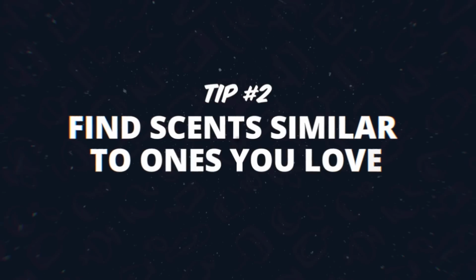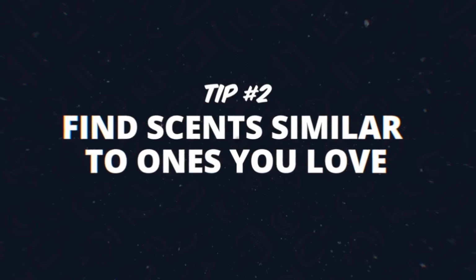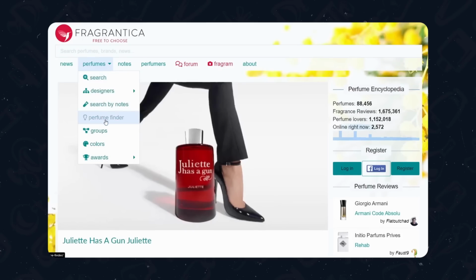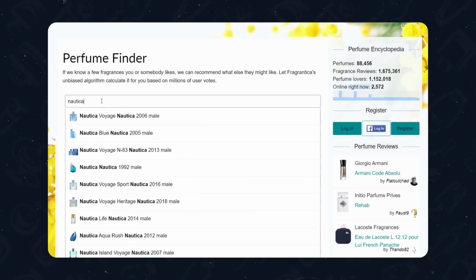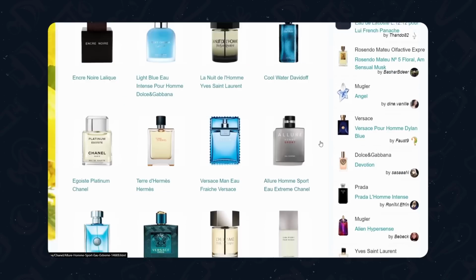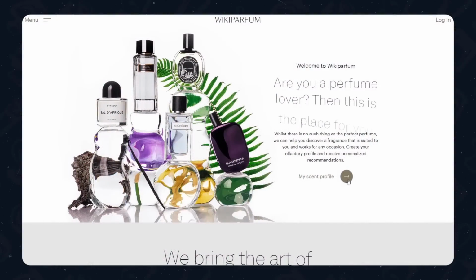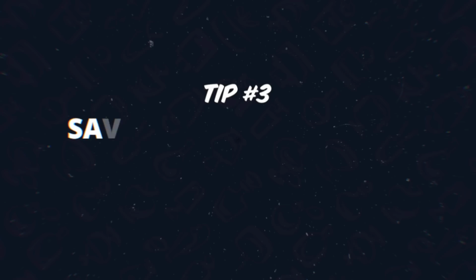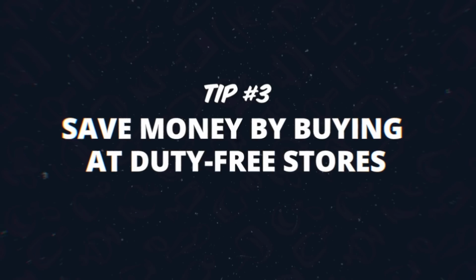One fragrance trick that can save you a lot of disappointment is to find similar scents to the ones you already love. Websites like Fragrantica and Wiki Parfum let you search for fragrances based on fragrances you already have or like. So if you're obsessed with a certain scent, you can find similar fragrances that are more likely to work with your body chemistry.